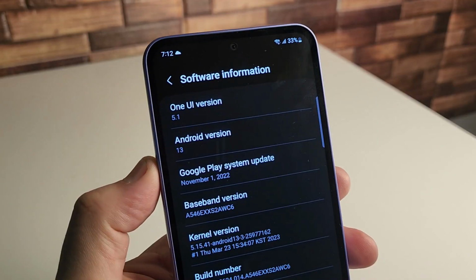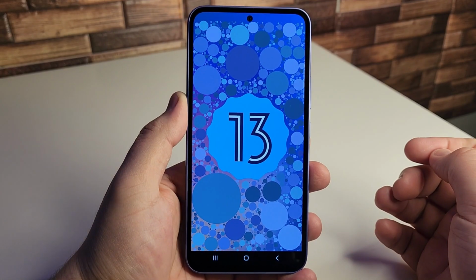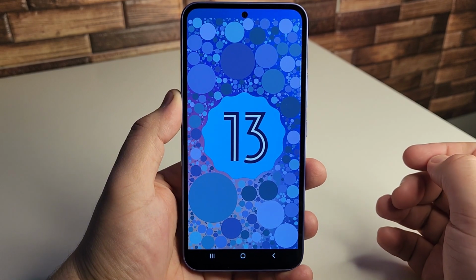If you don't know already, we have Android 13 out of the box on here. We have One UI on here as well. We don't have the Core one that the Galaxy A14 has; it's kind of like a budget or light version of it. But not only do we have 4 years of operating system updates, which is honestly pretty crazy, from Android 13 to Android 17. So honestly, you can have this device for the next 4 years to 2027 and you're going to be completely good. Not only do we have that, but we also have 5 years of security patches.